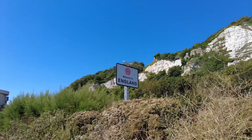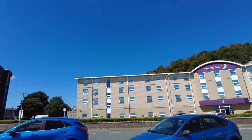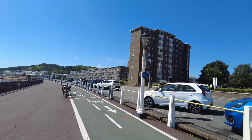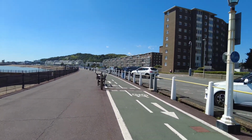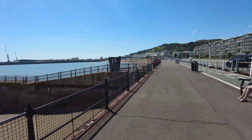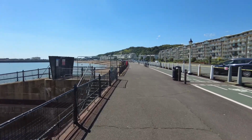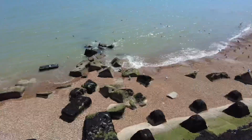Welcome to England, everyone. And there's the famous Premier Inn on the seafront. I stayed in there years ago. You stay at the front, you get a sea view room as well. And the old people just park at the seafront, stay in their cars and read a paper. That'll be me one day.